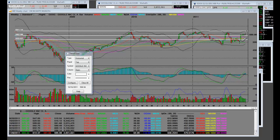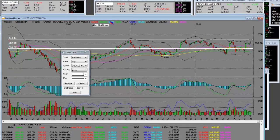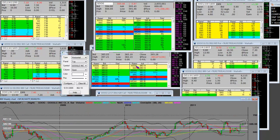Here we are, MMTs. We're here to talk about the weekly Google chart once again because Google had a liquidation on it today. And those liquidations come from clearinghouses where people get margin calls by forced selling. We had a little bit of that across the board. We had some of it in Apple.